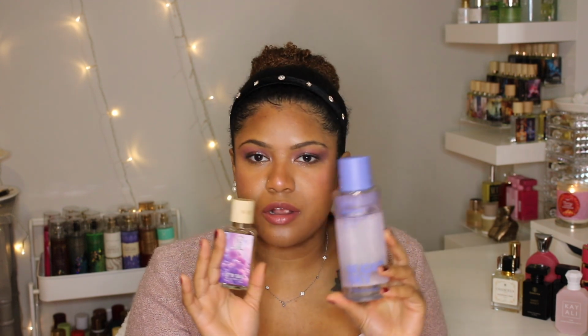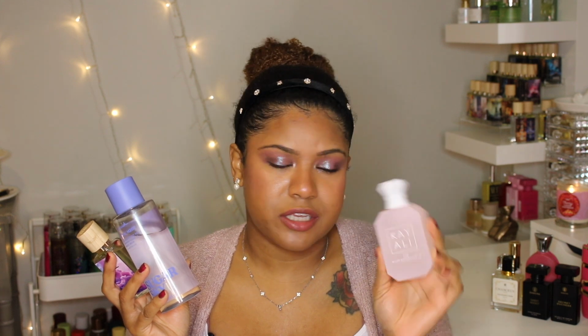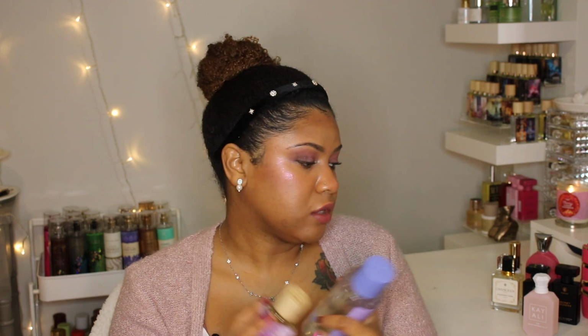So I think this would be amazing with your Yum Boujee Marshmallow. The name is so long on this fragrance. Let's just call it Yum Marshmallow, okay? I think that Sugar Sky will go really good with this. So that's one that I want to try. And then I think this would be fun.